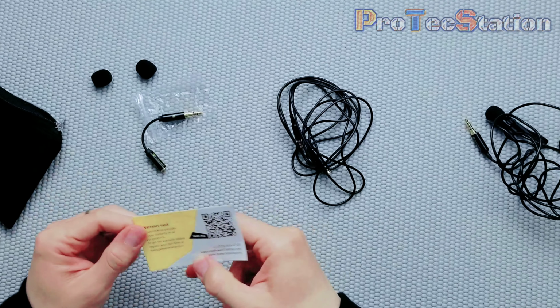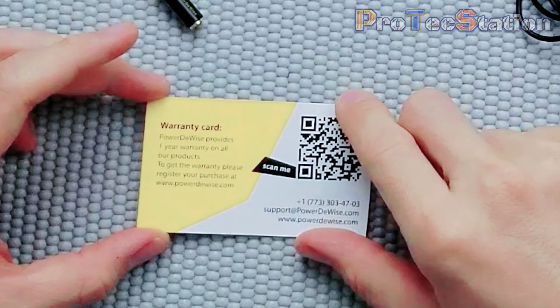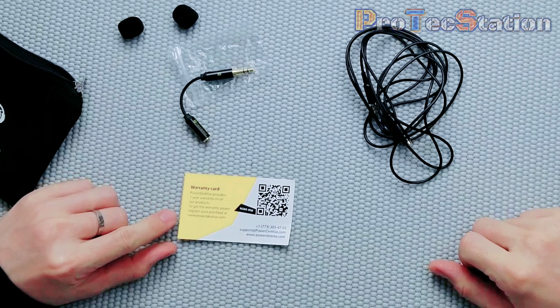And also comes with a warranty card. According to Powerdewise, it has a 1-year manufacturer warranty. So if there's any defect, they will guarantee this product to work. Just have to contact them directly.